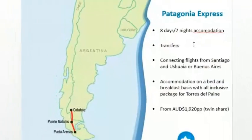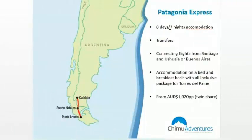So looking at Patagonia Express as a snapshot, we've got a total of 8 days with 7 nights accommodation. This also includes your transfers to and from the national park, and your accommodation in the national park and on the Argentine side in El Calafate. What you need to do to get down here is take a flight from Santiago down to Punta Arenas. Then when you want to head to Antarctica, you take a flight from El Calafate down to Ushuaia, which is just over an hour. It works out to be a great little trip incorporating both the Chilean and Argentine sides, finishing up in Ushuaia and then taking off from Ushuaia to check out Antarctica on your expedition cruise.